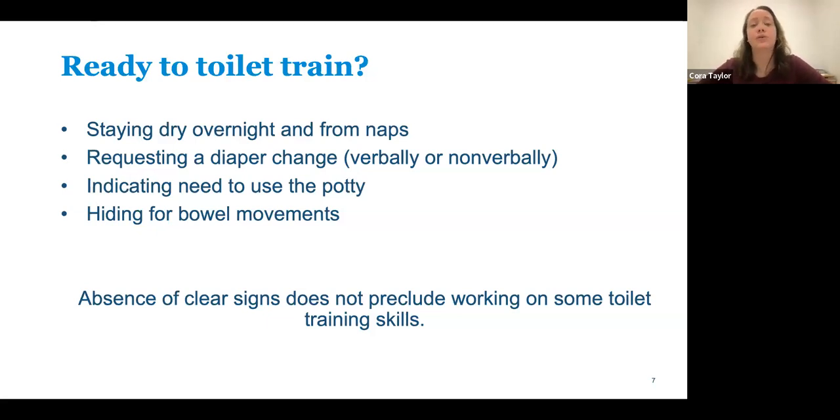In terms of being more developmentally ready, they might be requesting that they need a diaper change. They might be doing this verbally or non-verbally. So it could be that they're coming to you and saying potty, or coming to you and saying diaper, or coming to you and just pointing to their diaper. That would be a sign that behaviorally they might be ready. They might have some kind of indicating that they need to use the potty. And one of my next bullet points, that they're hiding for bowel movements. That's a bit of an indication that they recognize the need to use the potty. They're going to someplace that's a little bit more private.